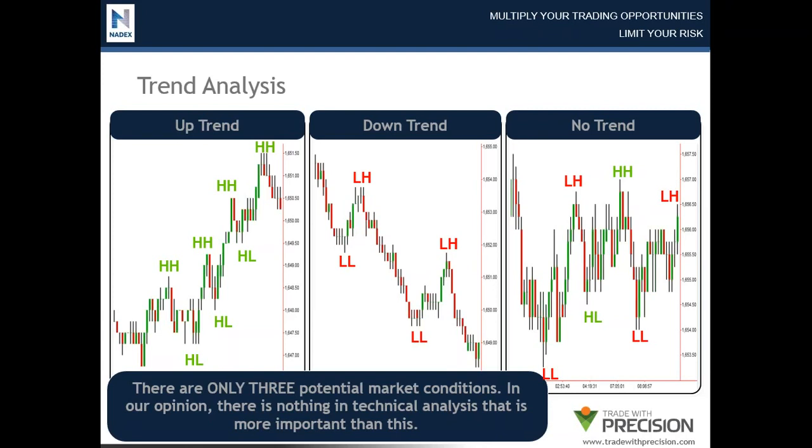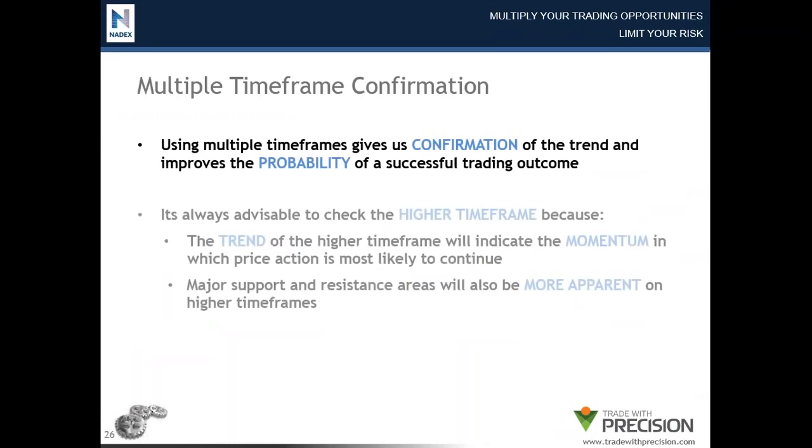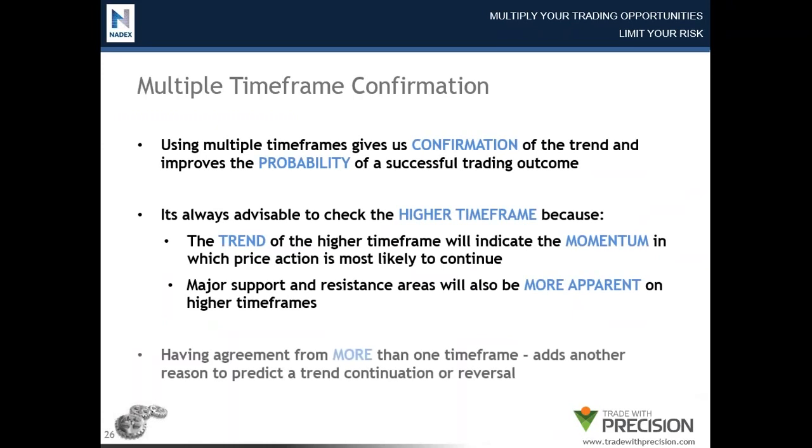So we're looking to increase our probability. We usually tend to walk away from a non-trending market, unless of course we're looking at a market that's stuck within a range, and then we can look to trade around that range. But still, there is some sort of technical information that we can grasp out of that chart.